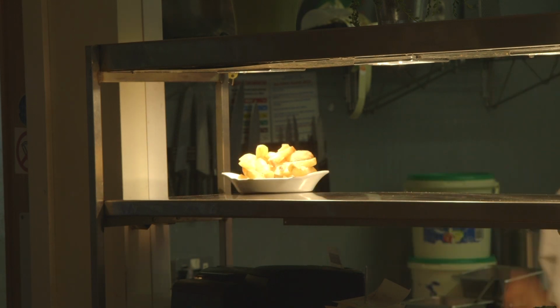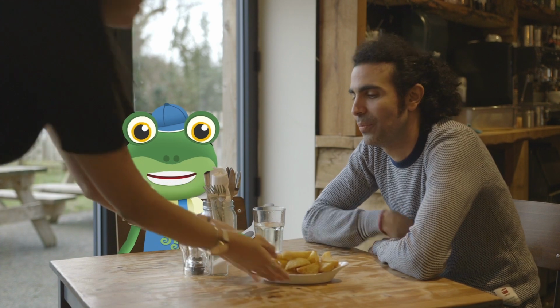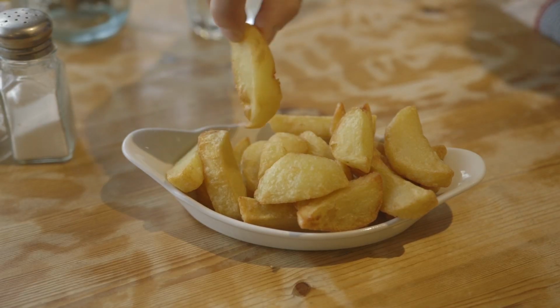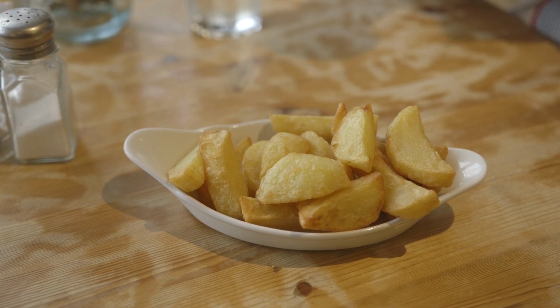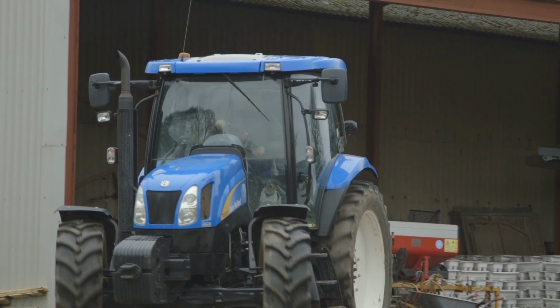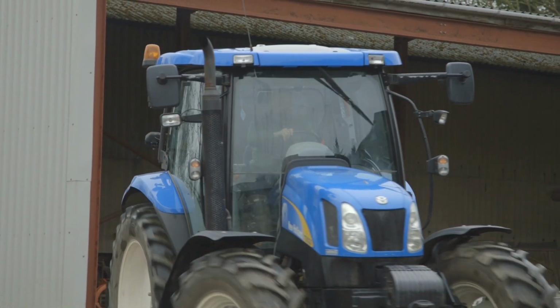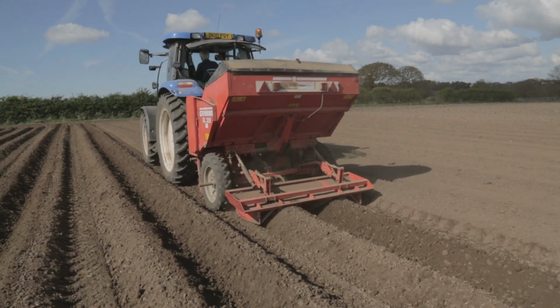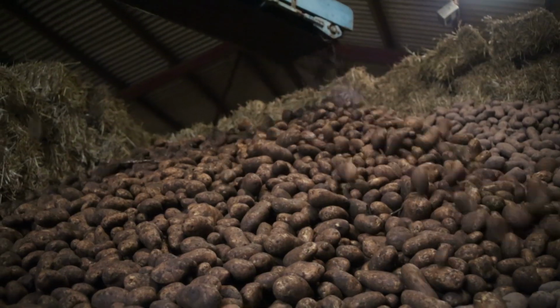Look at that! Fresh potatoes straight from the field and onto the plate. Yum! I've loved learning all about the different jobs that a tractor can do on the farm. Without these amazing vehicles, farmers wouldn't be able to grow all of those tasty vegetables that end up on your plate.